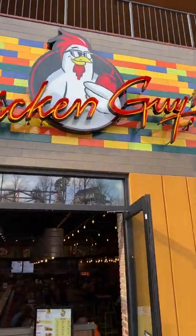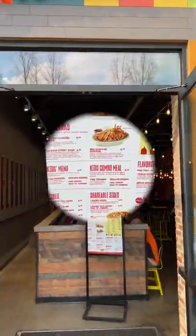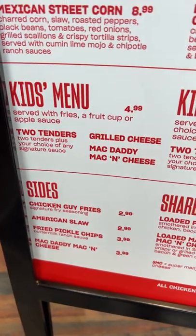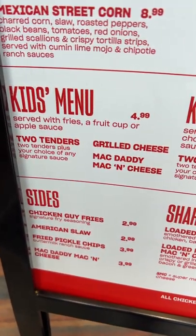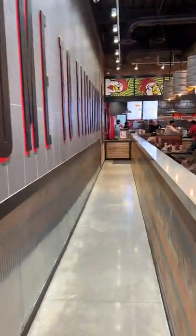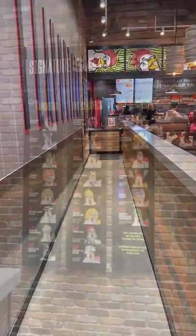I want to show you a fast and low-cost way to feed your kids next time you're in downtown Gatlinburg. Chicken Guy has these $4.99 kids meals. You can get two tenders, grilled cheese, or mac and cheese. Now, you can pay extra for a drink, but we just went with ice water for our kiddos. It is a quick service, so you should be able to get your kids food pretty quickly.